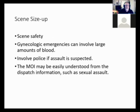Okay, scene safety. Some gynecologic emergencies can involve large amounts of blood. Remember universal precautions, how I told you that works. If it's wet and sticky and ain't yours, don't touch it without protecting yourself with gloves, gown, mask, face shield, whatever it takes to protect yourself. Your safety is always number one, then your partner, then your patient. Okay.